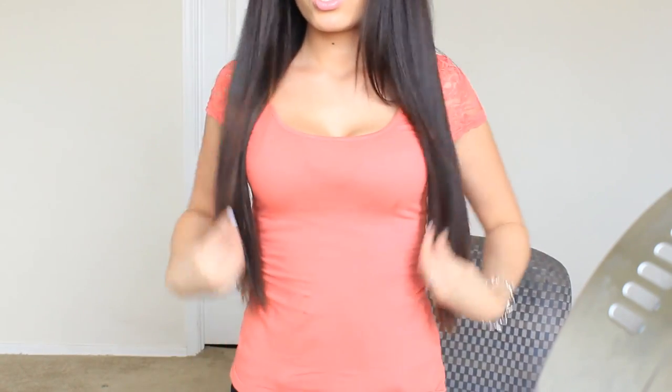As you guys can tell, it's shiny. I wish you guys could feel it. It's super smooth. My hair has been growing, and I haven't even been taking my prenatal pills or anything like that. I slacked after I had the baby. I cut off my prenatal pills, and I know I shouldn't, but look at you guys, it is super long.